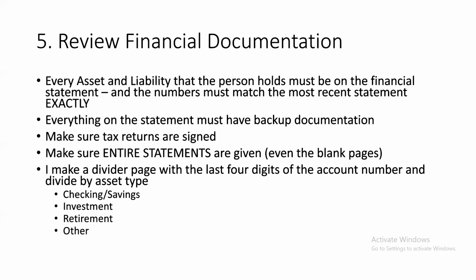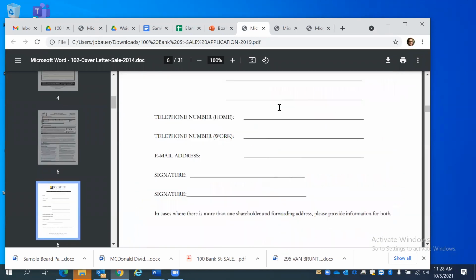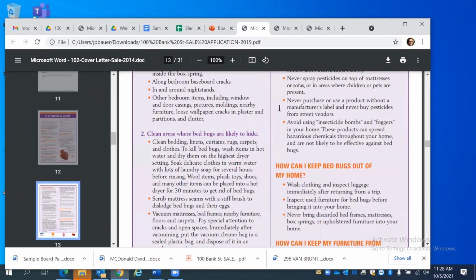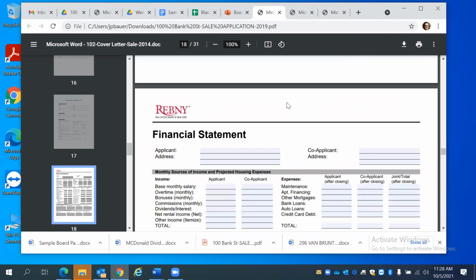And so again, everything that you put on the financial statement, I'm just going to go back into that 100 bank package here just to show you what an example of this looks like. Some people use the revenue financial statement, some people use something else. Let's see what's in here. Here we go. So they're using the new revenue financial statement, which I don't love, but it's fine.